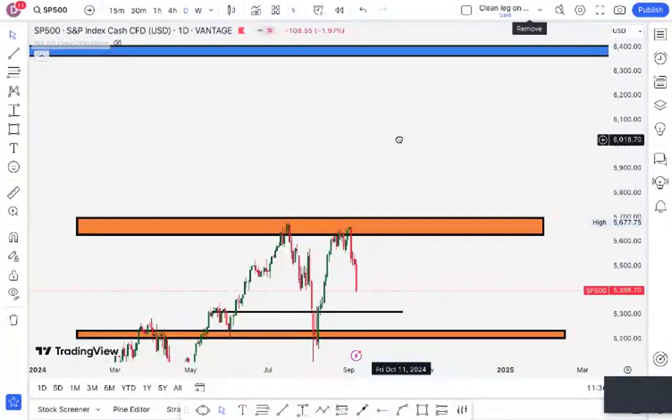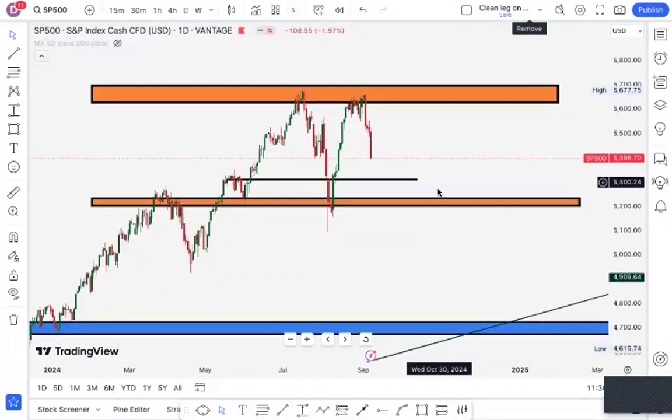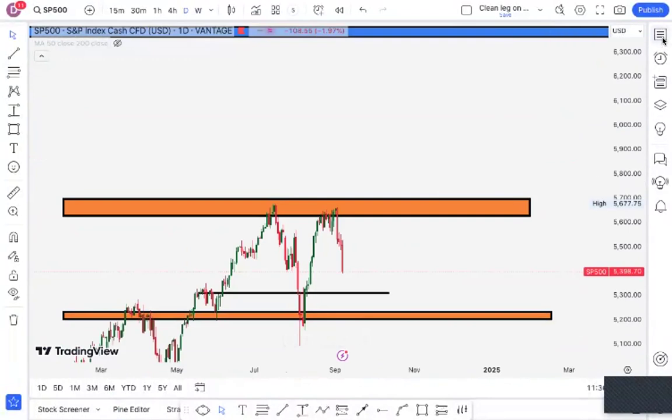So Yahoo Finance, Bloomberg, you're hearing this first. If this neckline gets broken here, we have space all the way to 4,700 basis points. And once this is all said and done, we should actually rally to 6,400 basis points for the S&P 500.